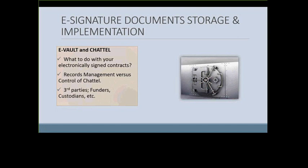I had mentioned earlier the process of perfecting electronically. In the paper world, a funding source might perfect by filing their UCC-1 and taking possession of the asset. In the electronic world, they're actually going to perfect by taking control of the authoritative copy or the electronic chattel. So it's really just a matter of having a discussion with them to ensure that what you're deploying is also going to meet their needs.